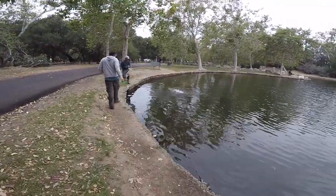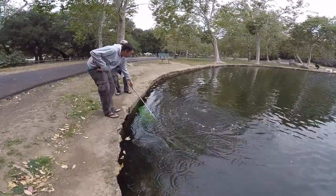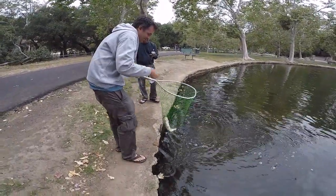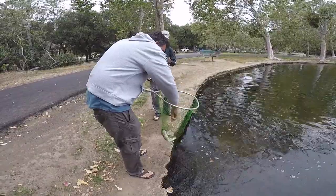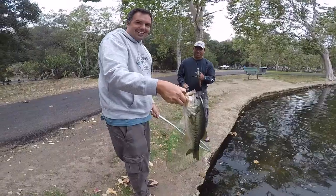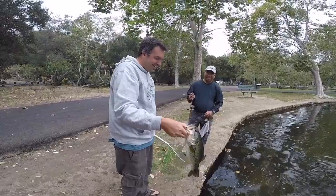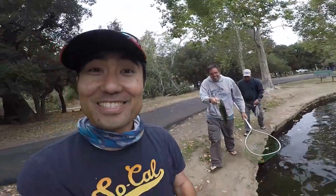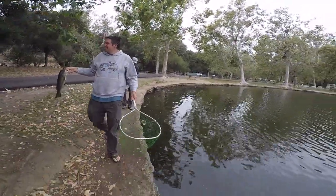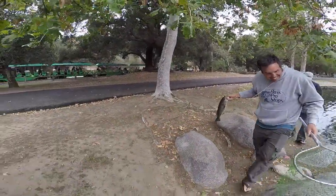Okay, how's this day? Oh, dude, my dad hooks up big! Catfish? No, oh! Big bass! Oh, damn! Look at that! Woo! Look at that! Nice! Let's weigh it! Big bass! Woo!